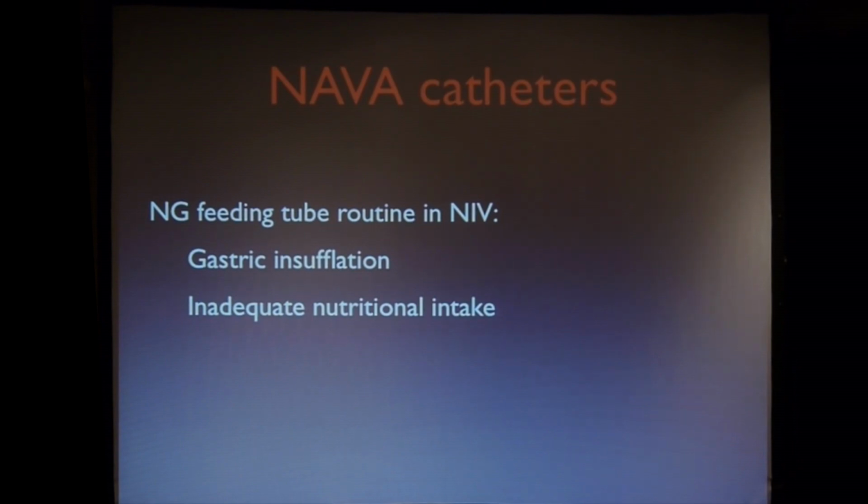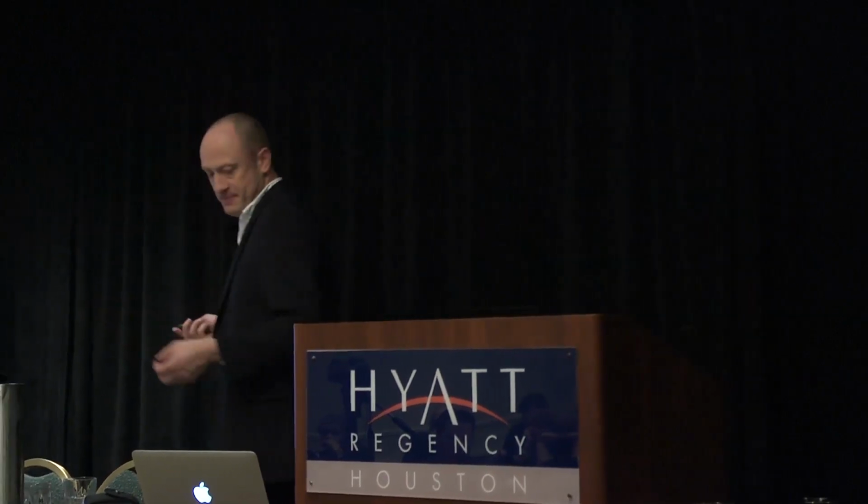Well, a little bit about the catheters. There was some discussion in one of the previous talks. At least in our hospital, it's common practice that all patients on non-invasive ventilation have a nasogastric feeding tube for two reasons. You want to make sure that they don't have gastric insufflation. And the other thing that's important, I'm really sure, a patient who is on non-invasive ventilation doesn't have adequate nutritional intake. He doesn't have enough energy intake, he doesn't have enough protein intake. So in our hospital, all patients on non-invasive ventilation have a nasogastric feeding tube and have feeding through the tube. So I think that non-invasive NAVA doesn't make it more invasive. But that's perhaps open for discussion.